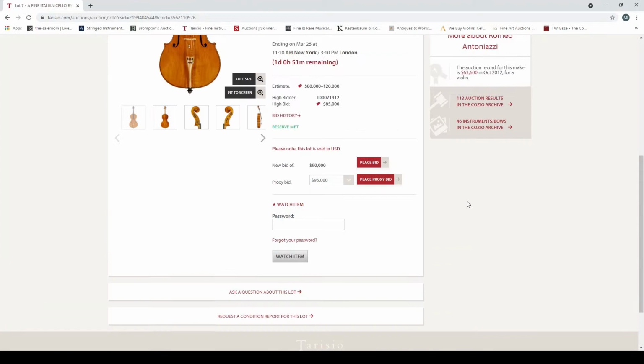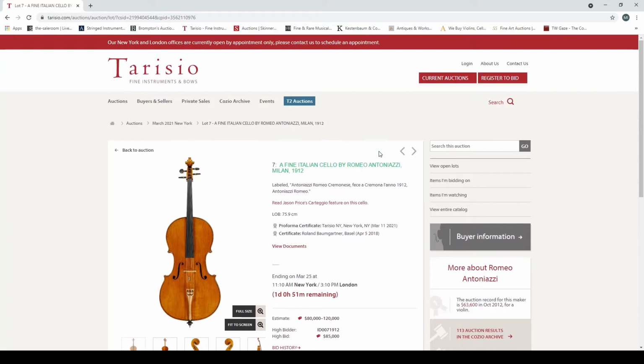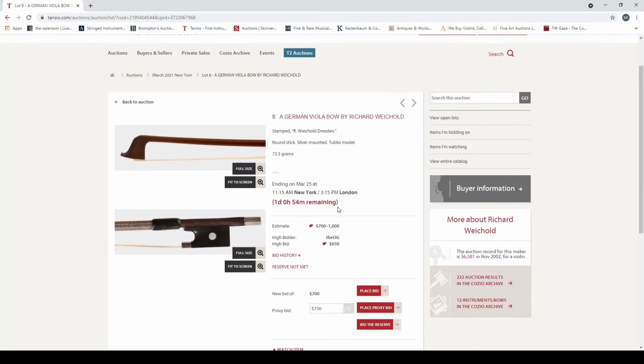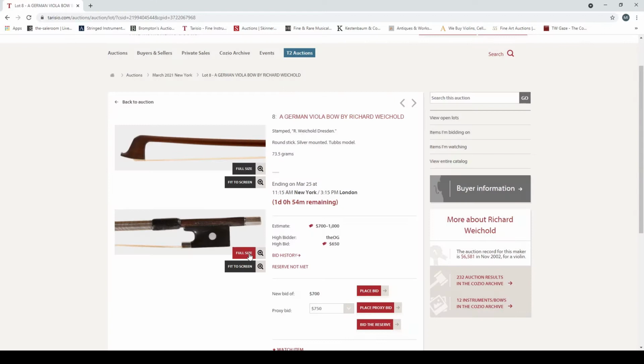Okay, there's lots sold in US dollars. Yes, high bid ID 00719192. Okay, moving on. German viola bow by Richard Weichold. Stamped as such, round six, silver mounted, Tubbs model, 73.5 grams. Yeah, pretty standard. Highest bidder, the OG. Interesting.